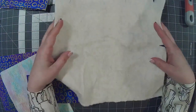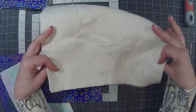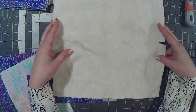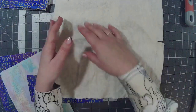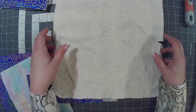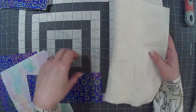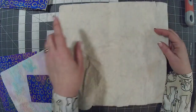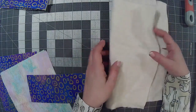You could use fusible wadding, but I'm trying to use up all my scraps of wadding so they don't get wasted. When you cut off bits from quilts and all that type of thing, it's a bag. You could zigzag bits of wadding together to get them the right size. So you're going to need enough to cover 5 8-inch squares. But again, zigzag it together, Frankenstein it if you need to.